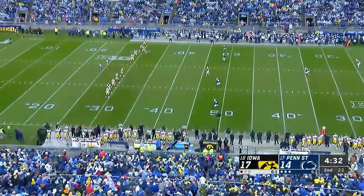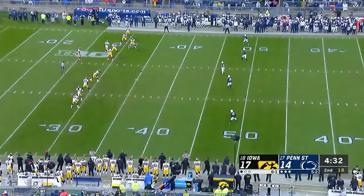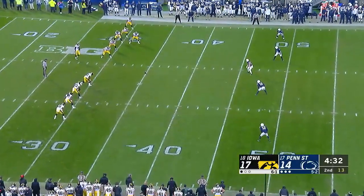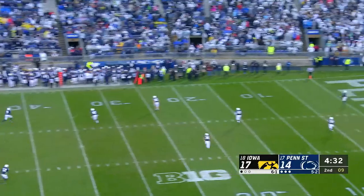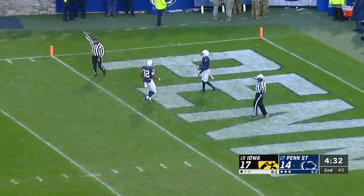KJ Hamler is back in his own end zone. 4:05 to play. We'll see who's coming out at quarterback for the Nittany Lions. And Hamler will just take a knee.